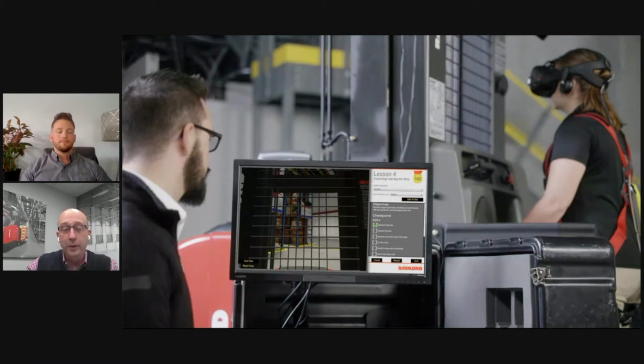So we can expose them to pedestrians, to other forklift traffic, to over-the-road truck, trailer interactions, and those types of things to really help those operators get comfortable with their learning and be ready for the real life when they get on a truck that actually is moving.